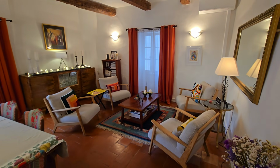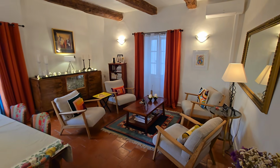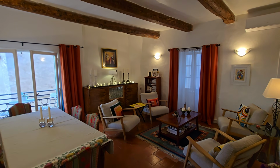This is a fabulous house for sale in the village of Fontes, not far from the historic town of Pézenas, and I am very excited to have this listed.